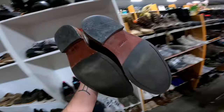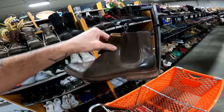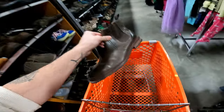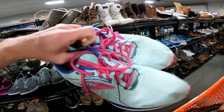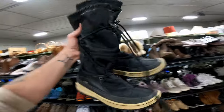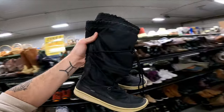So these are some Cole Haan Chelsea boots for only $6, so $3 half off. They seem to be in good condition. I don't know why they're so cheap. I'm gonna get those. Some Brooks Adrenalines for $6. The Adrenaline 21. I'll get those. Just found these Echo snow boots for $7.50. I didn't know Echo made snow boots. I'm sure those are gonna be worth it.